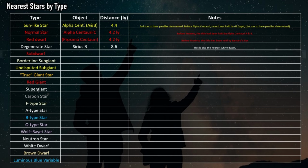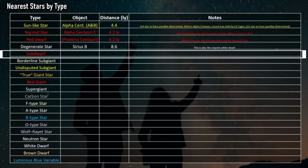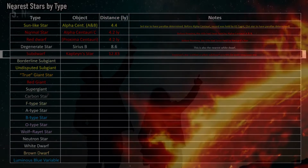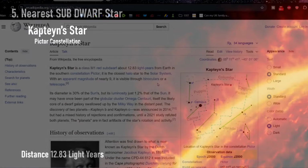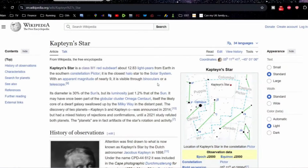Okay, let's bring down the list again. The nearest subdwarf is Kapteyn's Star. Subdwarf being very small, I imagine. Let's have a look at the details of Kapteyn's Star, as I'm aware that Kapteyn's Star is a very fast-moving star.